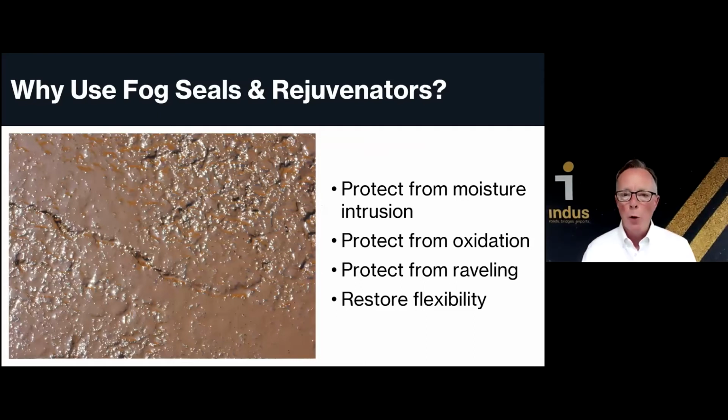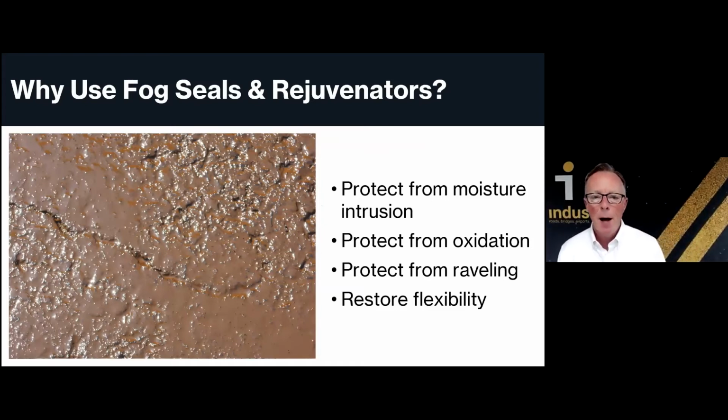And here's what we hope to accomplish by using these products. We want to keep the water out. That's always a good thing. This picture is great in that you can see a little hairline crack through the middle of the picture here, and the fog seal has flowed down into that crack to seal it up. Other small voids in the pavement surface have been sealed up. You can tell we protected from oxidation and stopped the raveling that had occurred. And if this had a rejuvenator in it, we also know we'd be restoring some of the flexibility.